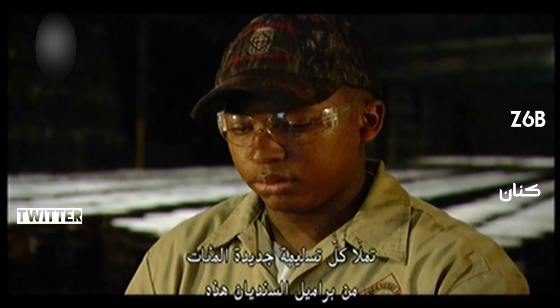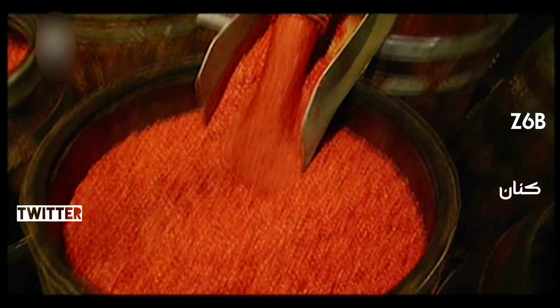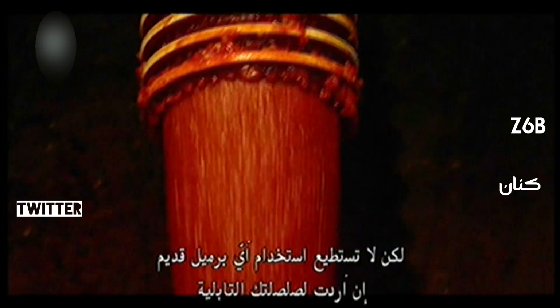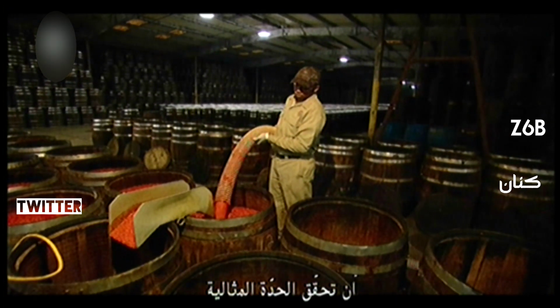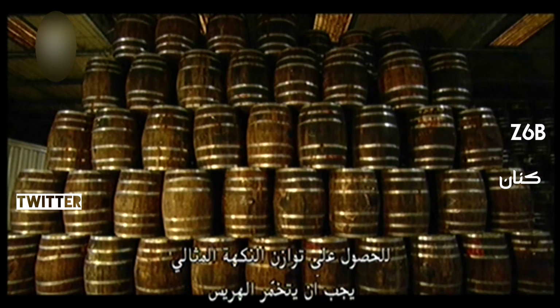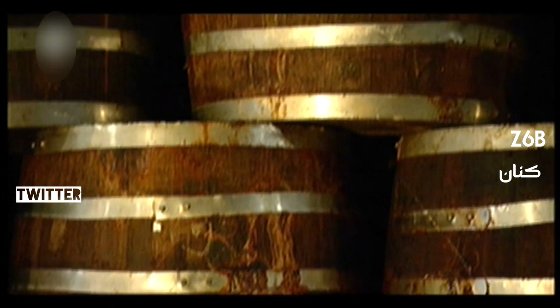Each new delivery fills 100 of these oak barrels. But you can't just use any old barrel if you want your spicy sauce to achieve perfect piquancy. To get the perfect balance of flavour, the mash has to ferment in vintage bourbon barrels for 3 years. The trouble with these old-timers is that sometimes they arrive a little worse for wear.